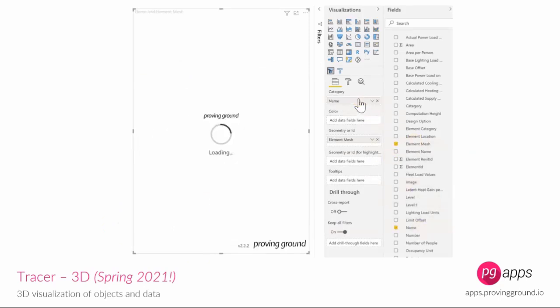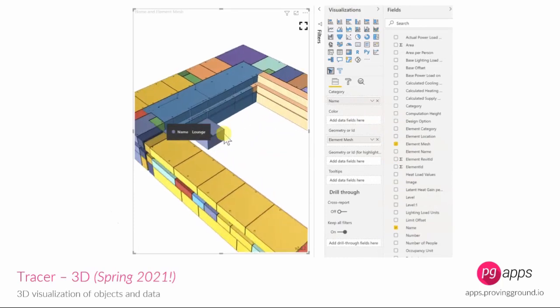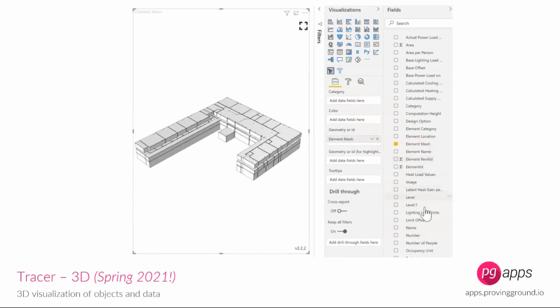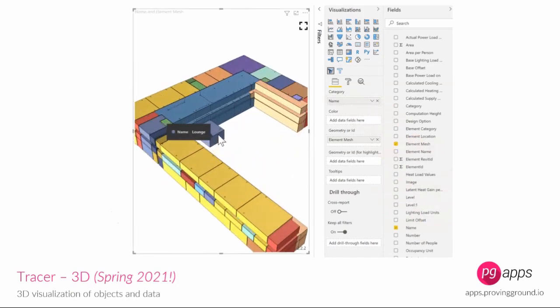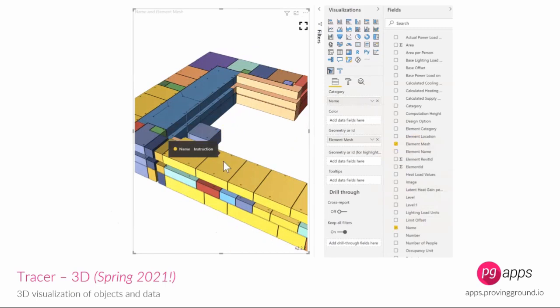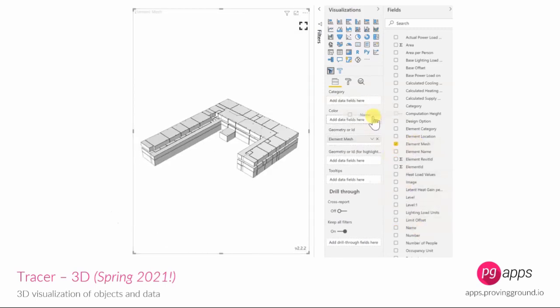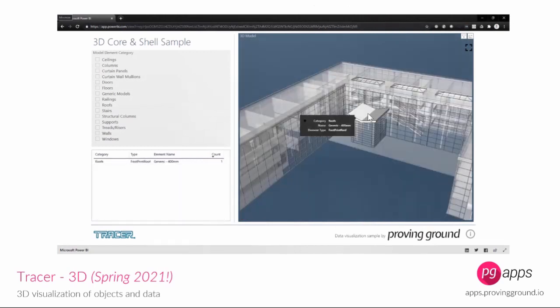So again, the drag and drop interface allows us to pull in specific element types and object geometry so we can see and visualize these objects inside of the Power BI environment, cross-reference it with other data, navigate the model using conventional modeling navigation techniques, scroll, zoom, pan, and so on, with it all tied in with your dashboard. And this becomes really powerful when you think about different use cases for it.